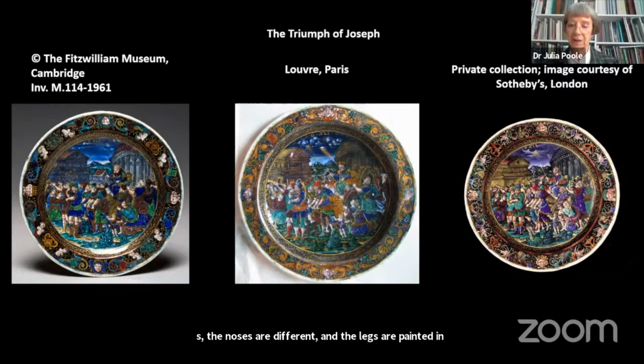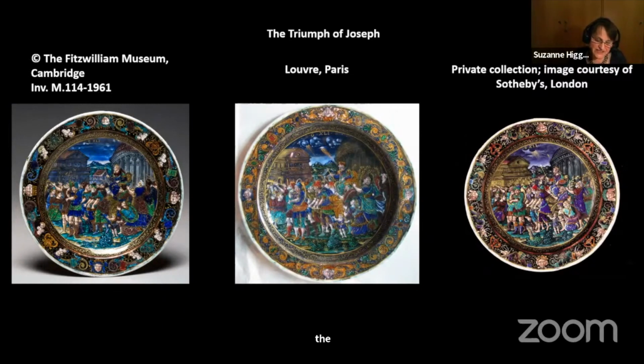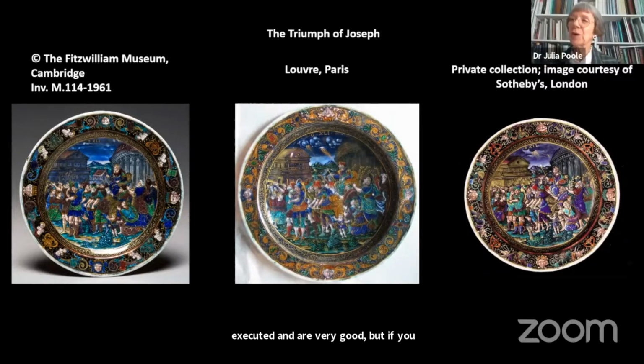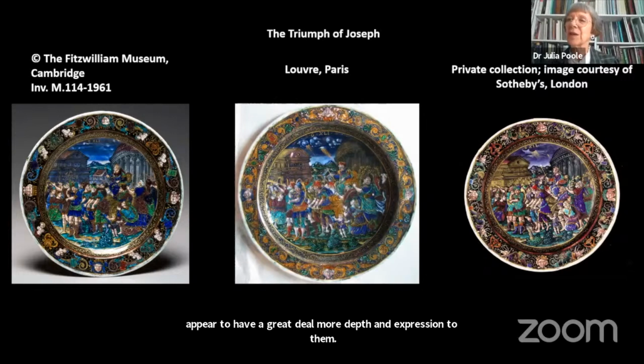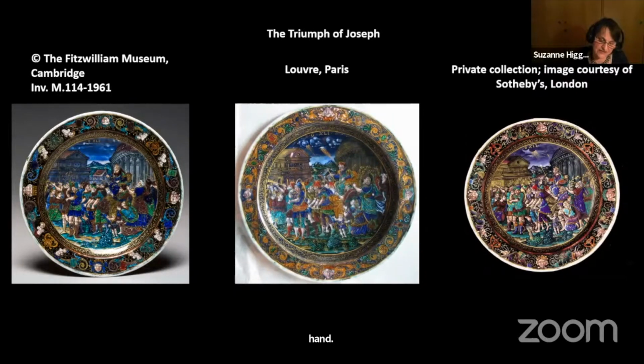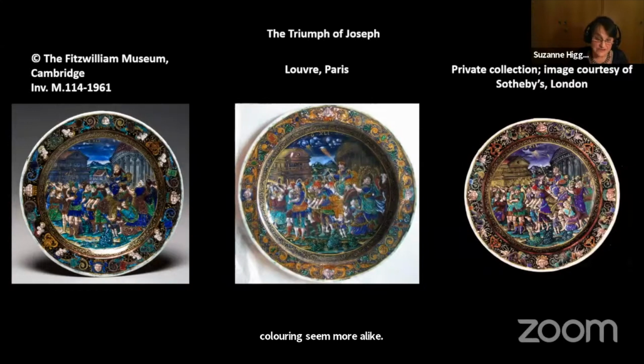Yeah. And I suppose that on the two plates in the Wallace collection, the style and colouring seem more alike. Yes, I think they do. I think you get the feeling that they probably are the same person. Yes, yes. And do you think there could have been a division of labour between the decoration of the central scenes, the borders and the backs of the Joseph plates?